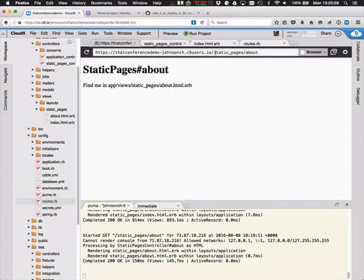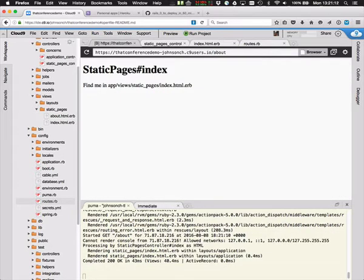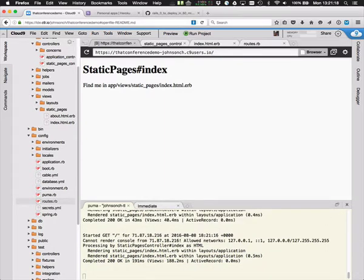So now, when we refresh this page and we try to get to it, it's going to blow up because we took out the routes that were there. But if we get rid of the static pages, we can go right to that. And now when we come to the base of our application, it's going to bring them to the index page.